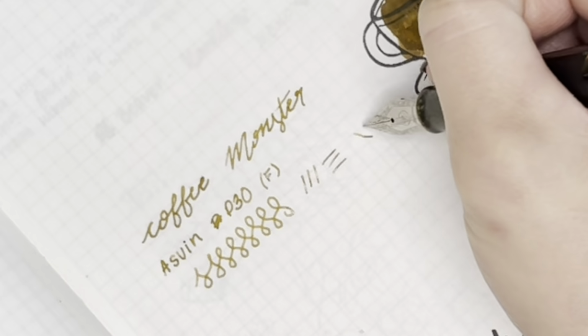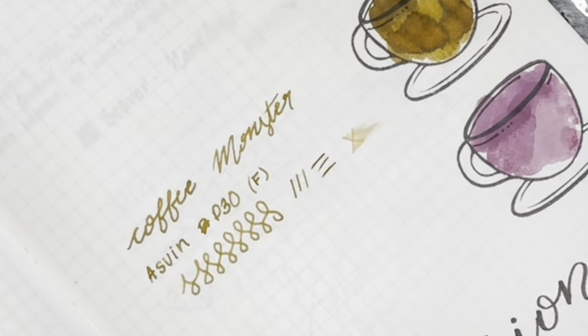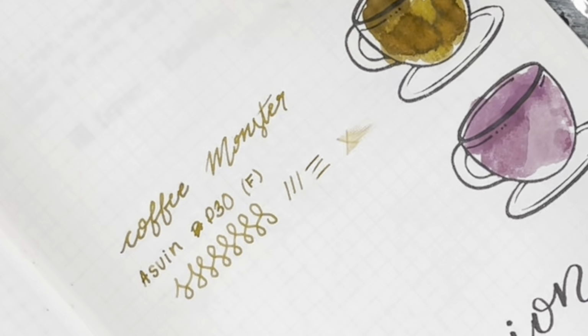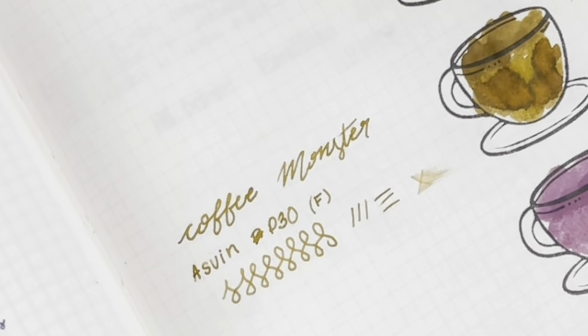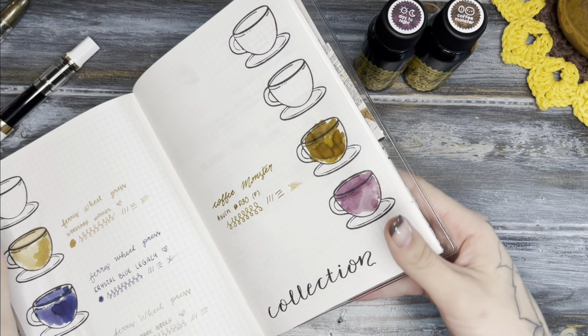And then they do this to see, you know, how it... I don't know. They do that. I've seen a couple videos, but I could very well be wrong. But that is such a beautiful color, you guys. I do not see any sheen, no.